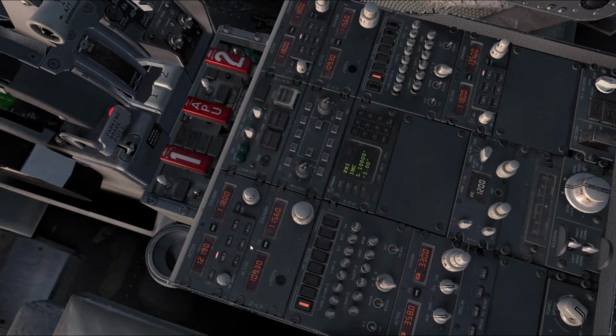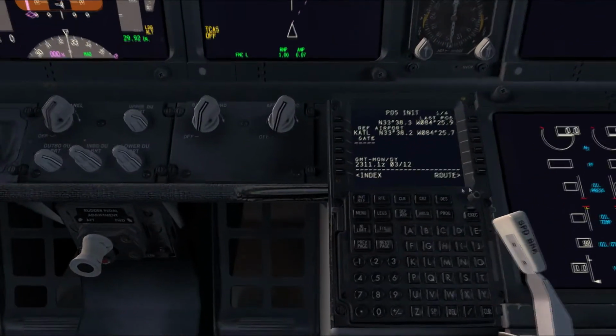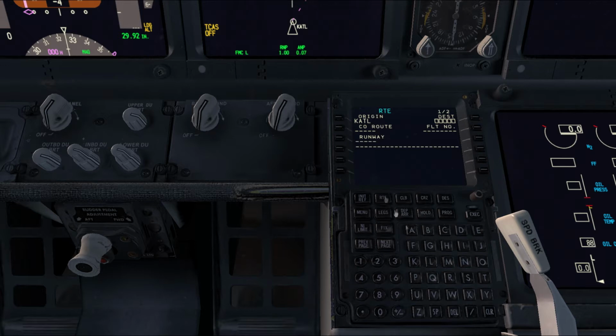Alright, so 27. Clear to Dulles via the Jack 2 departure, call and transition as filed. Climb via the SID, expect 330 10 minutes after departure. Departures on 127.9, squawk 7227. Delta 222, read back correct, expect runway 27 right for departure, call for taxi at the south side of the ramp. Well, call for taxi, Delta 222.